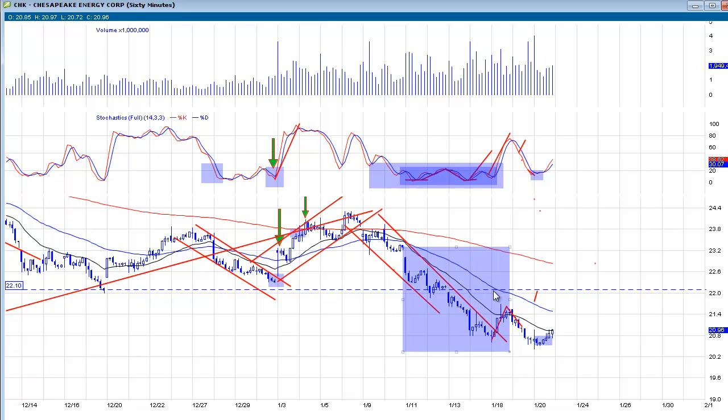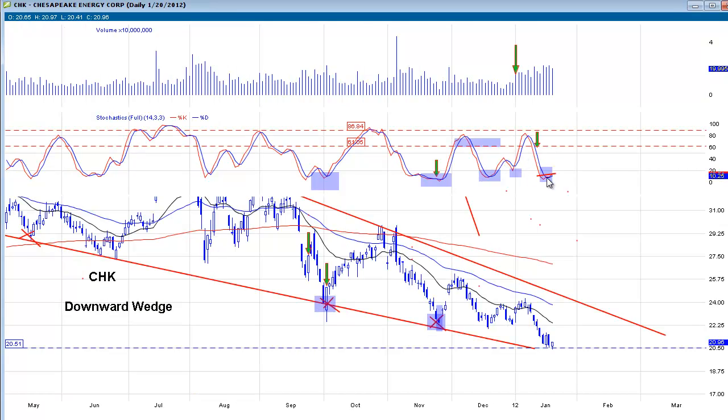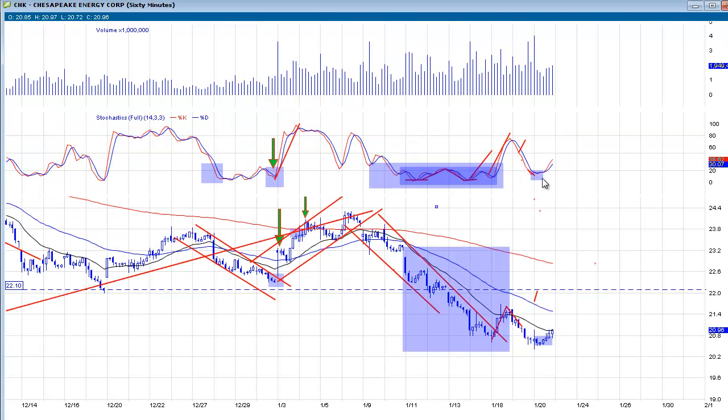Now, it pulled back, and as this embedded, it gave time for the daily stochastics to come back down. So again, now we had a daily stochastic setup, we have a 60-minute stochastic setup, we have a wedge pattern, we have an underlying trend line. Everything pointed to a nice pop in this stock. And on Friday, we started to see that 60-minute start to turn back up. We got a little pop at the end of the day. We'll see how this plays.